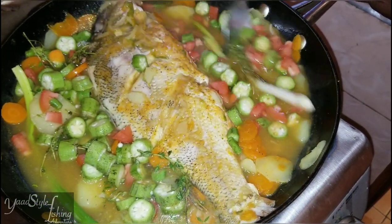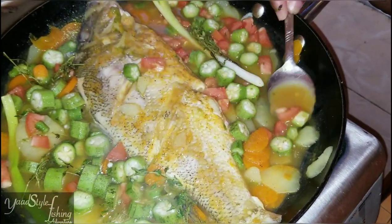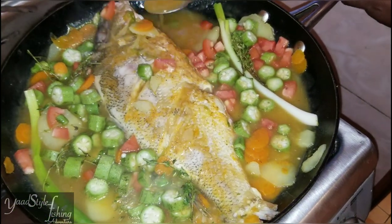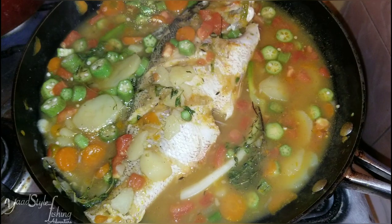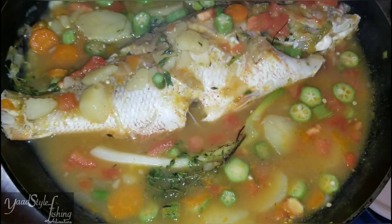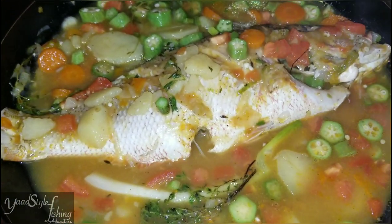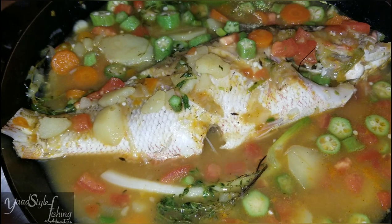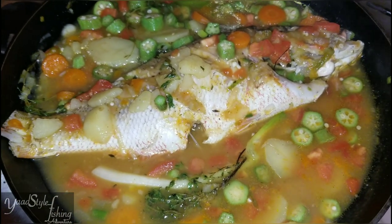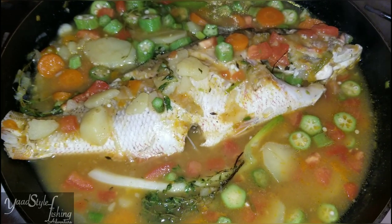Yep. So guys, we'll let this steam down for another 2 to 3 minutes and then we should be good to go. Alright now, people, everything looks good. So just waiting on the potatoes. I'm gonna make some mashed potato and then put it on the plate and let you see what I go on. Alright, so this is the finished product for the fish, people.